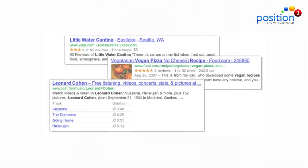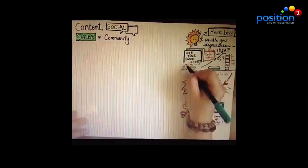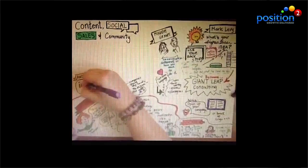From the SEO article, use rich snippets. This is a way to improve the conversion rate from your search engine results page. And then one of my favorites from the Vine article, how marketing profs came up with a live doodle during one of their webinars. It's really cool, check it out.